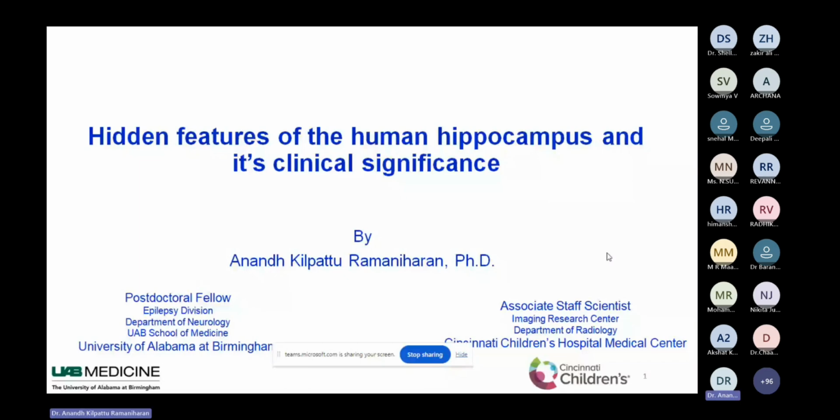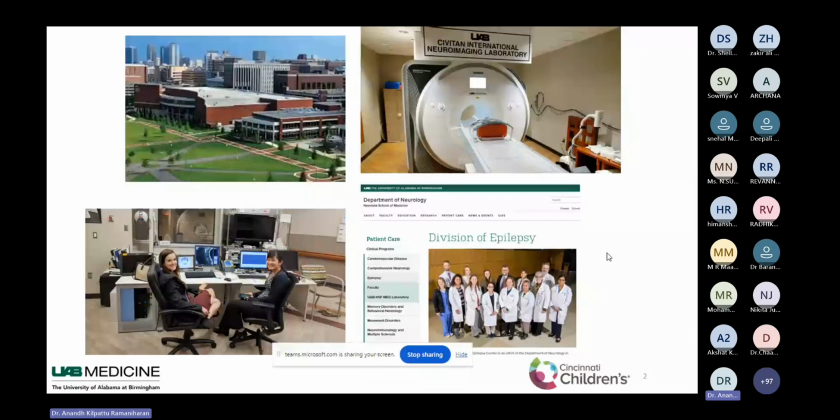So this is how I want to introduce it. Most of this research and all these papers were published when I was at UAB, the University of Alabama at Birmingham. This is our beautiful green campus of UAB. This is the scanner that we used, a Siemens scanner, a 3 Tesla Siemens magnet.